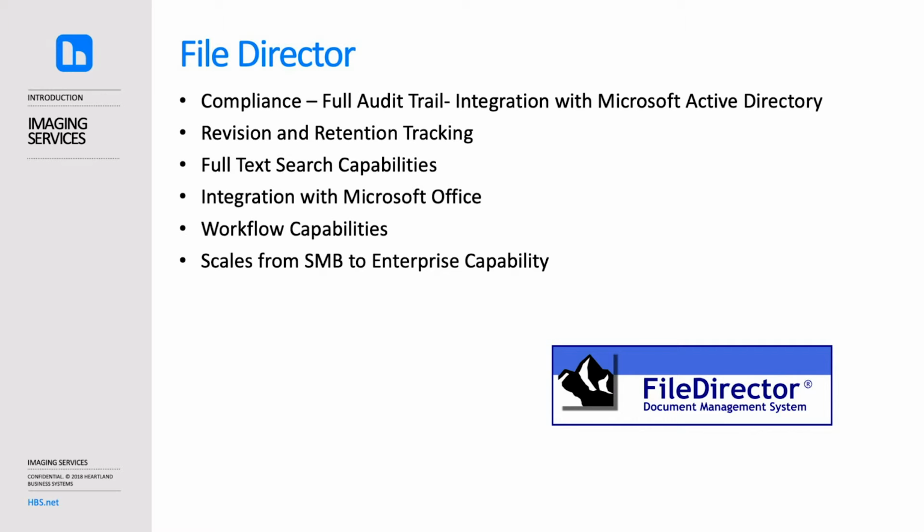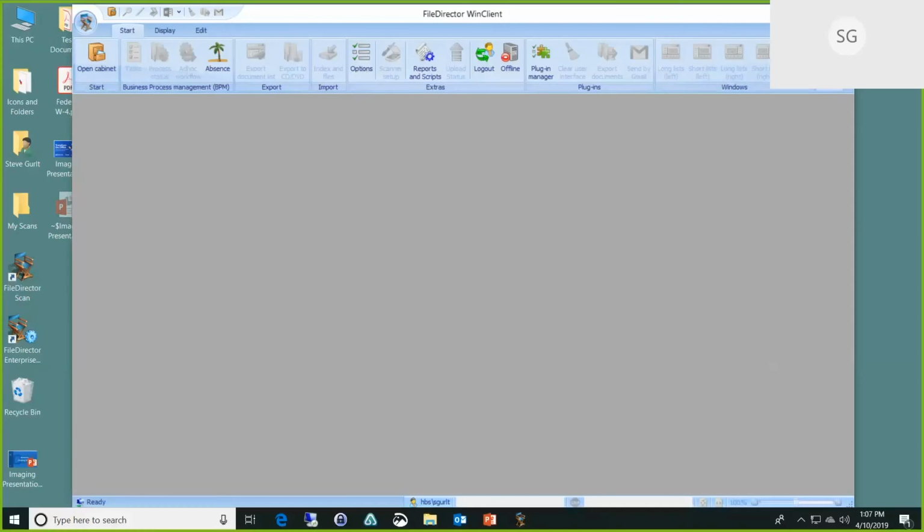So now we'll jump in shortly to what FileDirector looks like and give you a feel for the uses and tools that you can use, and we'll give you an example of how to scan into FileDirector so you can see the look and feel of everything within FileDirector. Steve Geralt is going to be pulling that up shortly and handling a short little demo for you. Good afternoon, everybody.